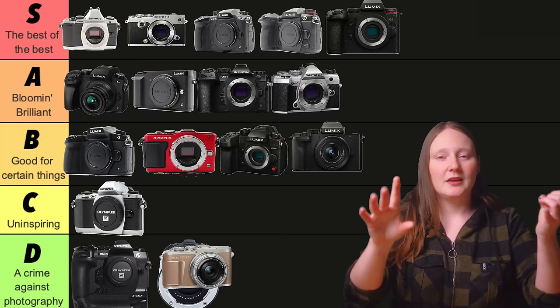But if you're not really bothered about getting the world's smallest anything, the reason I love the GX800 so much is the specs are so, so similar and they're like half the price. So, bargain hunting tip for you.